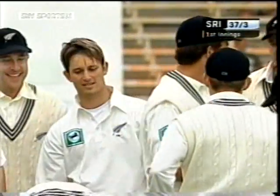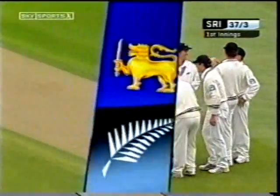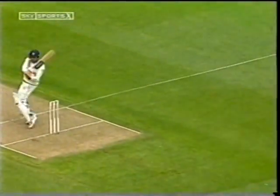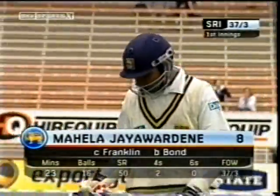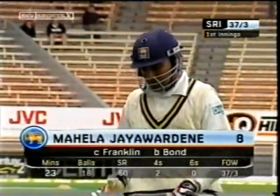Yeah, it all looked a little bit tame there. He just helped it on its way. He almost scooped that around the corner, and there was no power on it at all. Hit very high up on the bat, and it was a comfortable catch there in the end for James Franklin. I just look at James Franklin's position down there too and think, was he still making his way back? In the end, Jayawardene has gone for 8, 37 for 3.